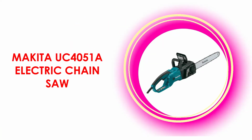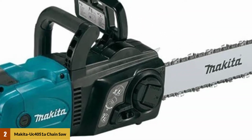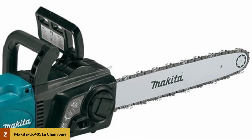At number 2, Makita UC4051A Electric Chainsaw. To support productivity and safety, there's also an electric chain brake to stop the chain when it touches something it shouldn't. An automatic chain oiler makes for simple maintenance, and tool-free chain tensioning makes it easy to stay tuned up.